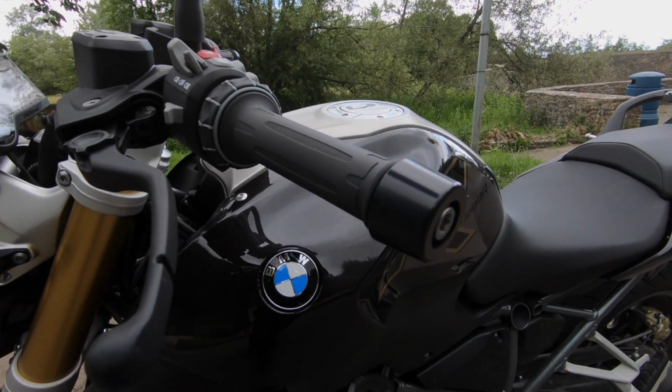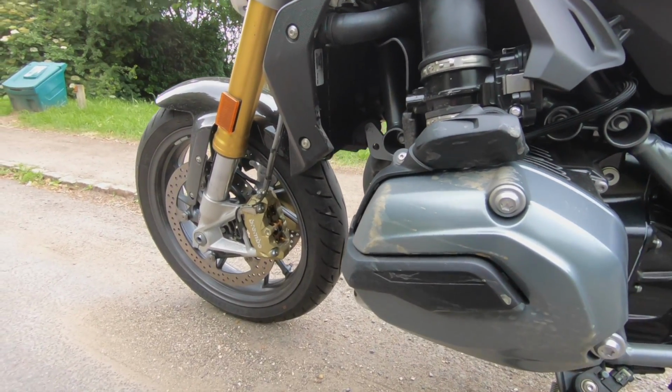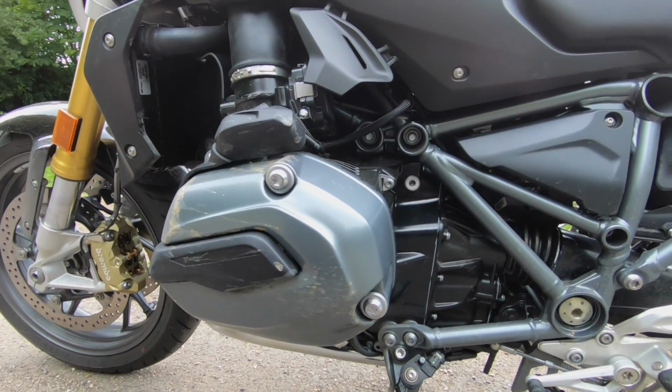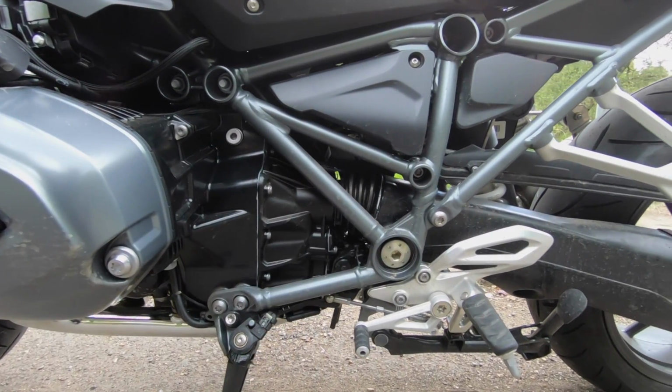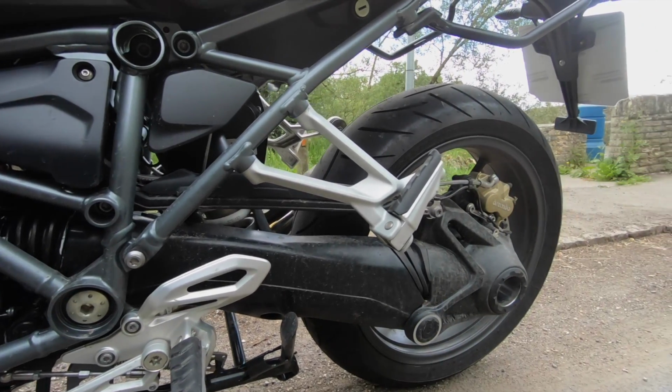It's got fairly good weather protection, to be honest, with the big boxer down there shielding my legs from the wind. And you get the heat from the engine, so all in all, pretty much the same experience as the R1200RS.